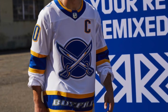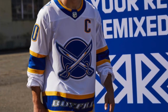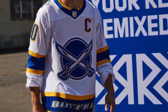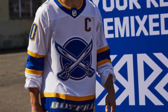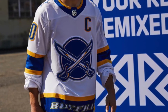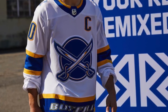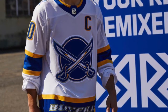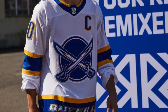I think my problem is the logo's a bit too detailed. Yeah, because they've got two tones within two tones and all that. I like the colors of the jersey, I like the text on the back, but I agree with you, the logo's a bit too complicated. I am not a fan of when they have the type in the stripe at the bottom. There's a couple like that, and I don't particularly love that, but it's not bad overall.